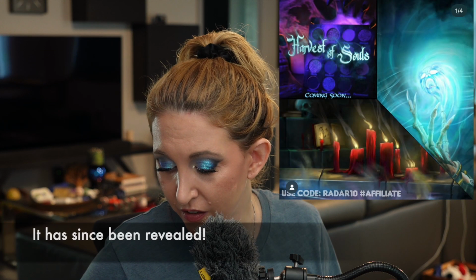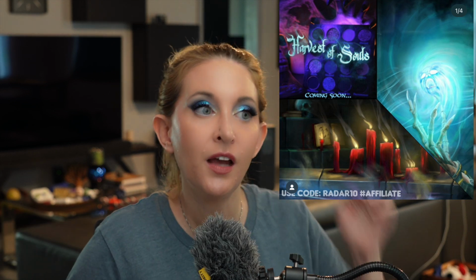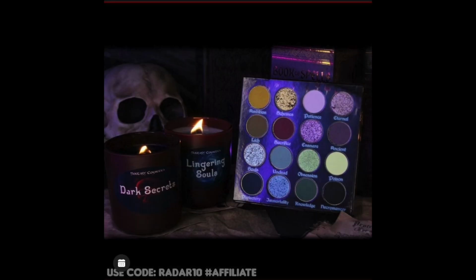We have the Harvest of Souls palette coming from Fantasy Cosmetica. I have tried a few singles from them and I really like the quality. So we have a little bit more information now. This palette releases on the 15th at 11 a.m. CST. It is $55 and the 2 candles that come in the collection are $30 each. I have tried candles from Fantasy Cosmetica and they're fabulous. I don't really have $30 to spend on candles right now, but if they ever go on sale, I'm definitely going to grab one.